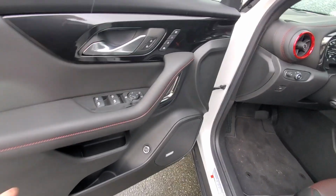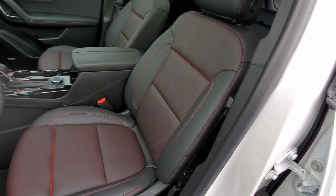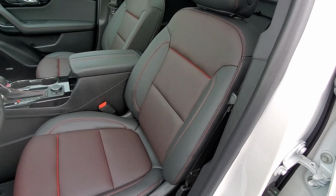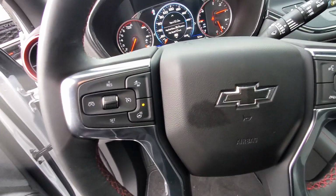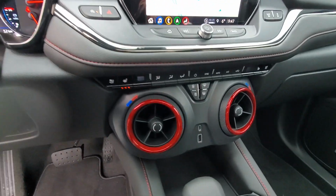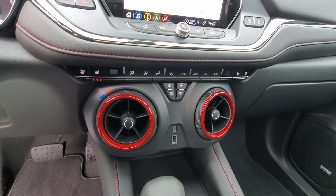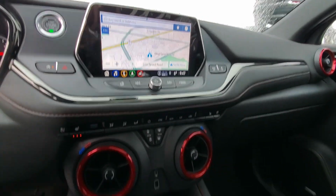Inside here we've got some red stitching, the upgraded Bose stereo, the red accents to go with the red stitching on the seating. Nice big panoramic sunroof. Of course, it does have your collision alert, lane assist, as you can see, heated steering wheel. It's got heated and cooled front seats and does have navigation as well.